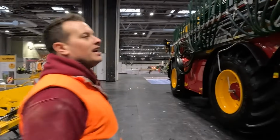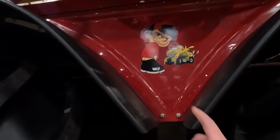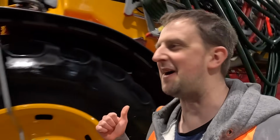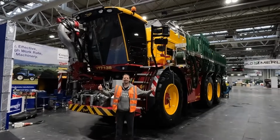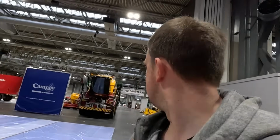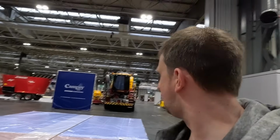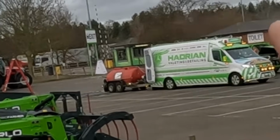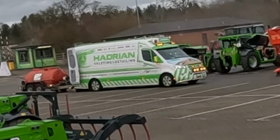What's this, mate? This is a slurry applicating machine. It is a beast. Booms that spread slurry. That's the exhaust. It's been to Truck Max. That is a big bit of kit. If I stand here, you get an idea of the scale of it. That's the digestate that's on that machine. It smells a bit. It's done a few spreads. And an electric Merlot. These vans are pretty awesome. We like them.